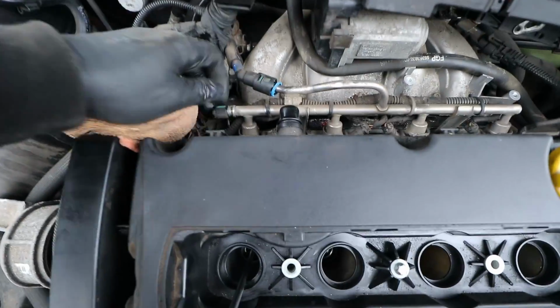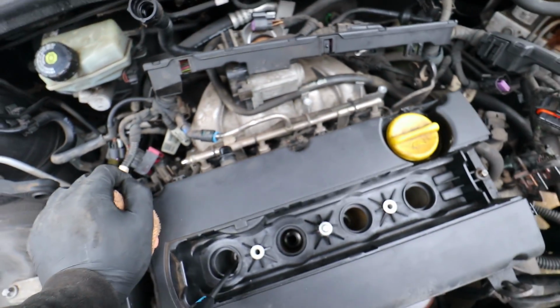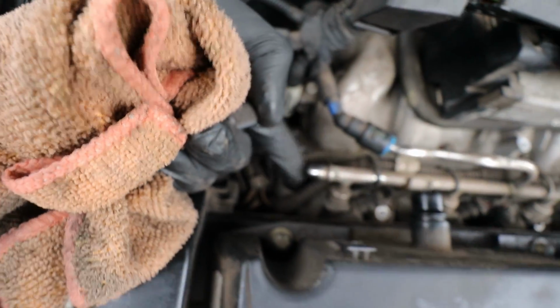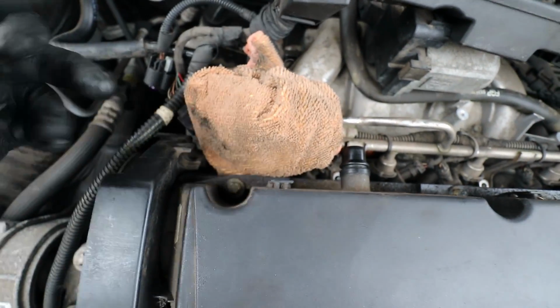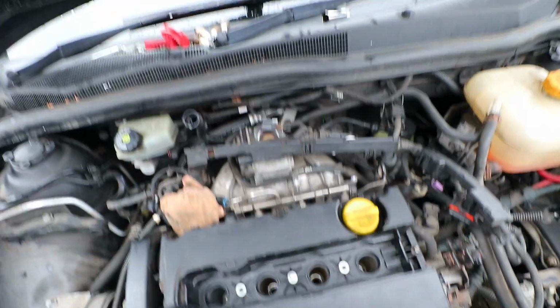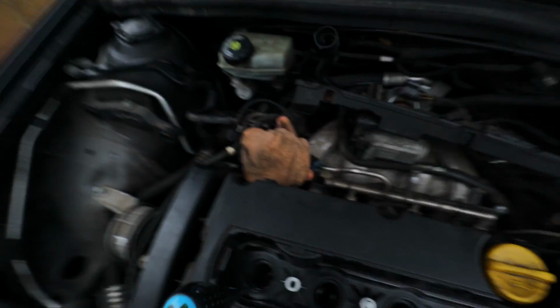Now on these rails, there's a little valve on the end. I'm going to release any pressure because I did drive the car an hour ago or so. There's just a little valve, like a bike stem valve. I'm going to put a rag over it and poke it with a screwdriver, and it'll let out any pressure, just so that when I pop this off, fuel doesn't go everywhere and in my face. I have got my lovely pink shades on, just in case any does splash up. I don't want it going into my eyes, so I've got my nice pink glasses on. They'll do the job.